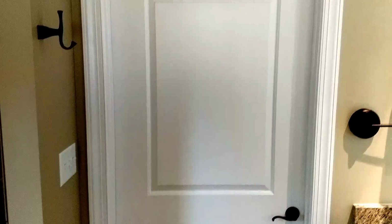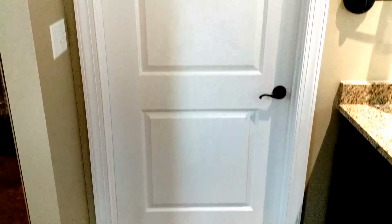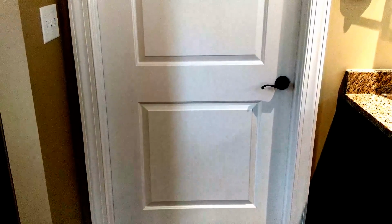Two panel square door. We have a bunch of different door styles available. Typically it's a 2-panel arch Cheyenne, or this is probably our third most common. You have a number of choices, and they're all the same cost.